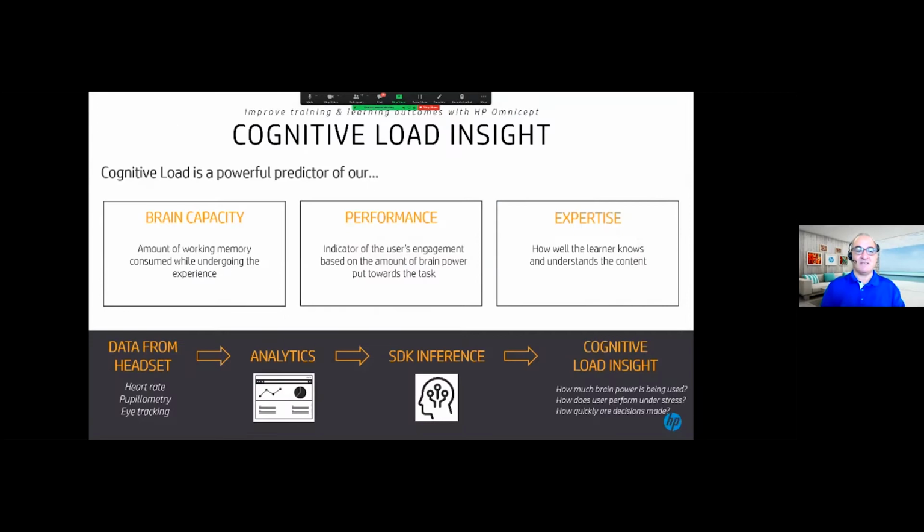Excellent. So the first insight we're introducing through the SDK, with all the sensors I talked about, is called Cognitive Load Insight. This is work by HP Labs. Cognitive load is going to help you with those three things you see on the screen. Number one, you'll be able to predict the amount of working memory consumed while that person in the VR headset is undergoing the experience. Number two, the performance. It's an indicator of user engagement based on the amount of brain power put towards that task. And last but not least is the expertise: how well the learner is doing in that VR application or experience and understands the content.